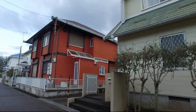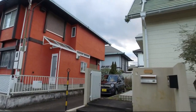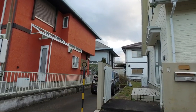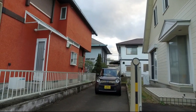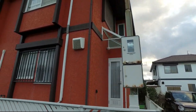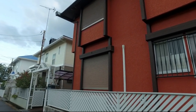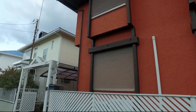What does Japan really look like? So I've gone into this urban area. I'm staying with a homestay family, and I'm hoping to get some really groundbreaking footage. I want to beat the other channels and show you real Japan. This is your chance to see Japan for the reality that it is.